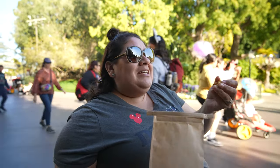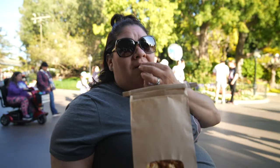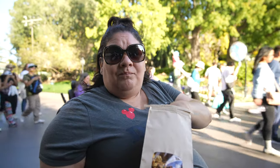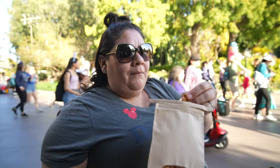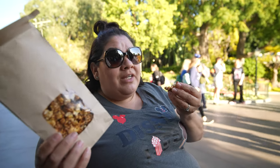The only thing I hate is that you have to go into Batuu to get this. It'd be nice if you could get it other places, especially since Batuu has three different kinds. Yeah. But I guess it makes sense. I like this. If you're a fan of chocolate popcorn, definitely get it. Can't go wrong.